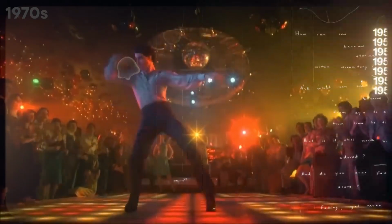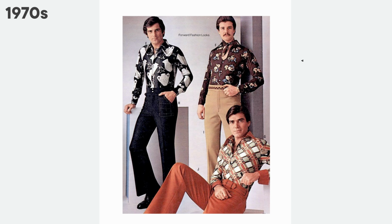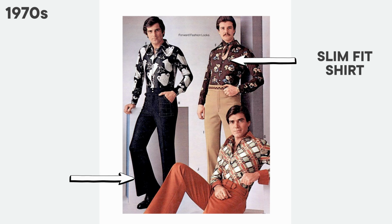However, in the 1970s, fashion took a dramatic turn. With influences from disco culture came in bell bottoms. We're talking about those boot cuts, flared bottoms. As we see here in this photograph, people are wearing a slim fit shirt and the pants are pretty tight up to the knee, but from the knee there's a boot cut or a flared cut.